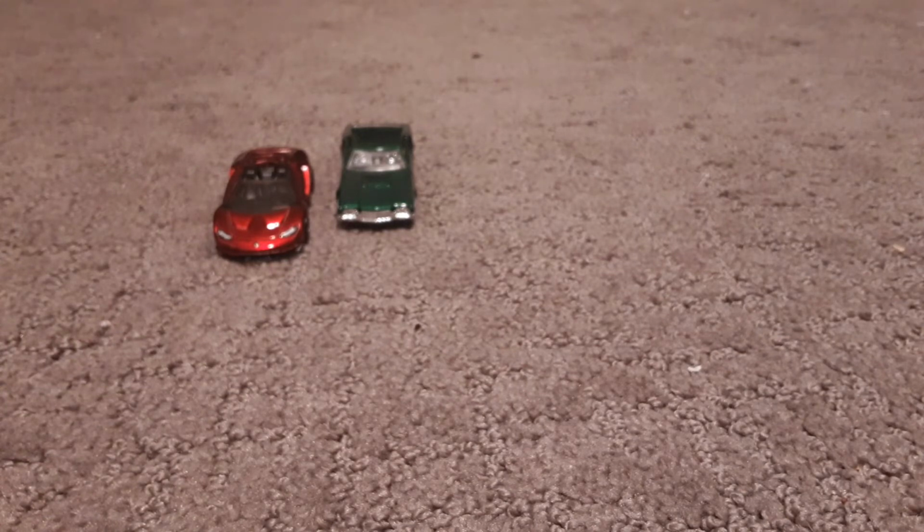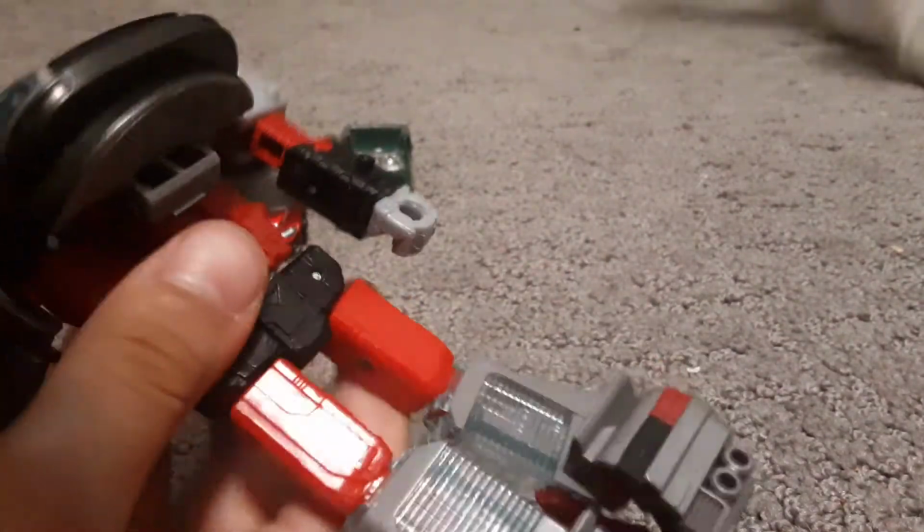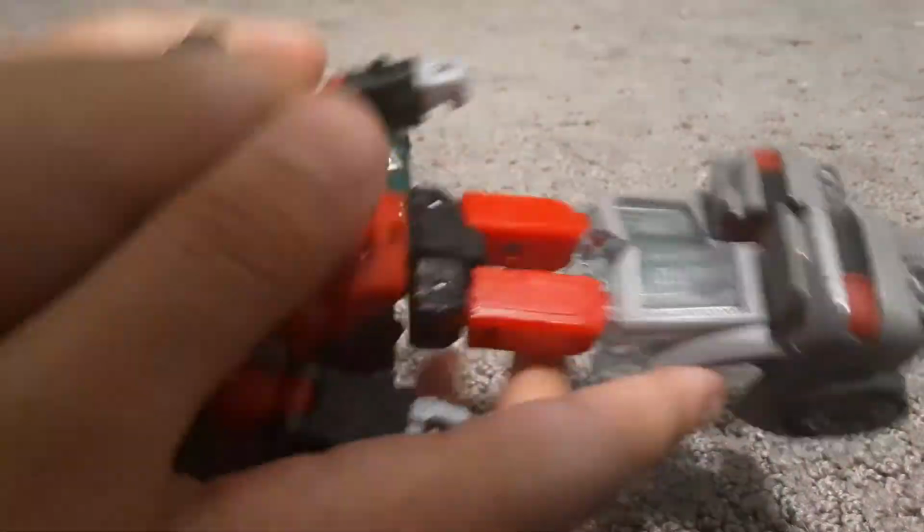Oh, great. My Titi's so strong, she pulled the strings out. So, here's the Transformer. Here it is.